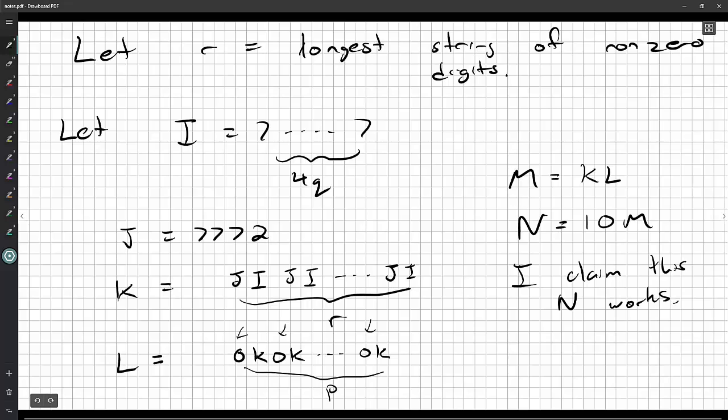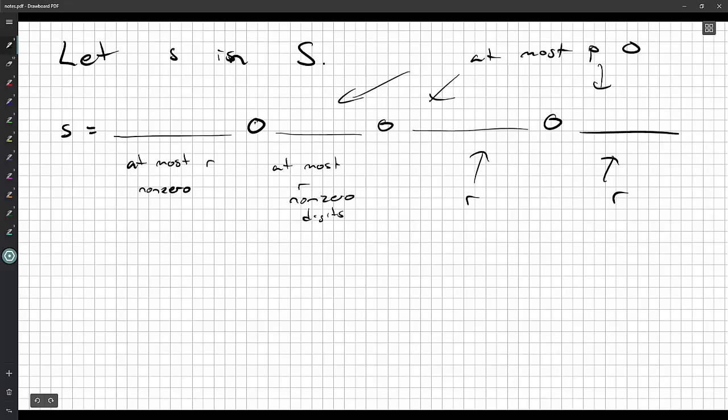Okay? Have we covered the even numbers properly? Yes, because at most I could have R even numbers in a row. Actually, I probably could have just defined R and let this be for R7, but it doesn't really matter. Okay.